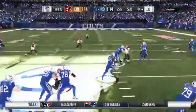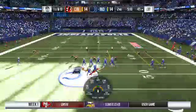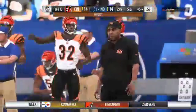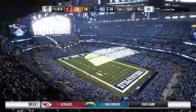They'll run it now out of the gun. And he'll be taken down across the 50 at the 45 in enemy territory. 12 yards on back-to-back plays there, and that's another first down. And now the Bengal defense here calling a timeout. They'll have 2 remaining as we step aside here in this second quarter.